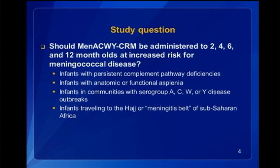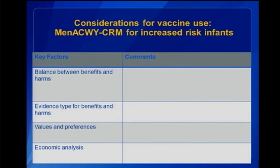The first step in the GRADE process is to formulate the study question. In light of the current ACIP recommendation for meningococcal vaccine for increased risk infants, our study question is whether MenACWY-CRM should be used as a vaccine option for all 2, 4, 6, and 12-month-olds at increased risk for meningococcal disease. In GRADE, several key factors are evaluated when discussing considerations for vaccine use. First, the evidence is graded to determine the balance between benefits and harms and the overall evidence type. The values and preferences of all involved and the cost of the vaccine are also considered.